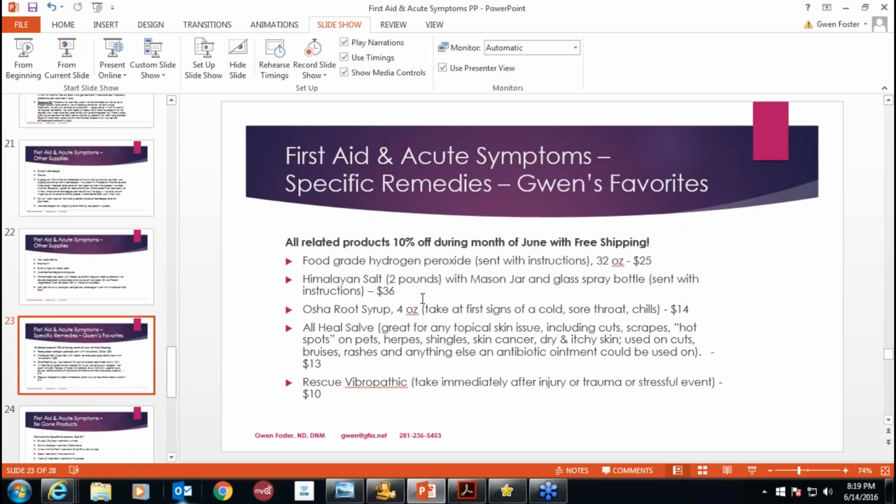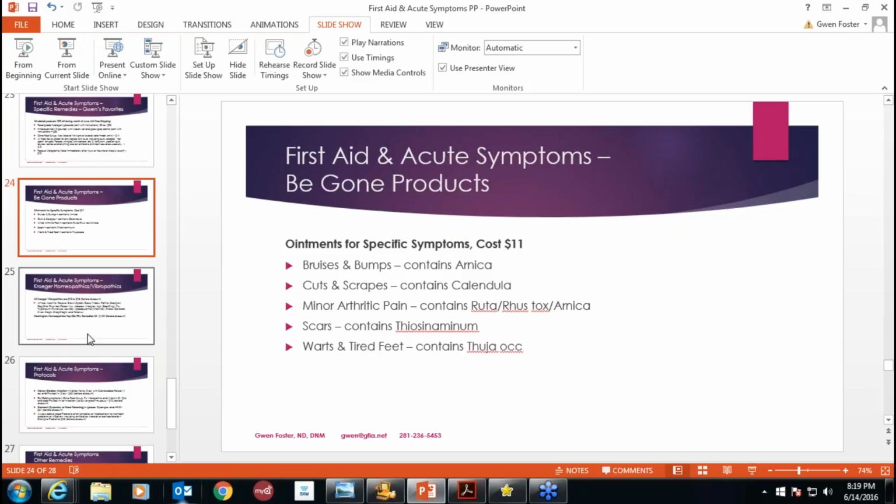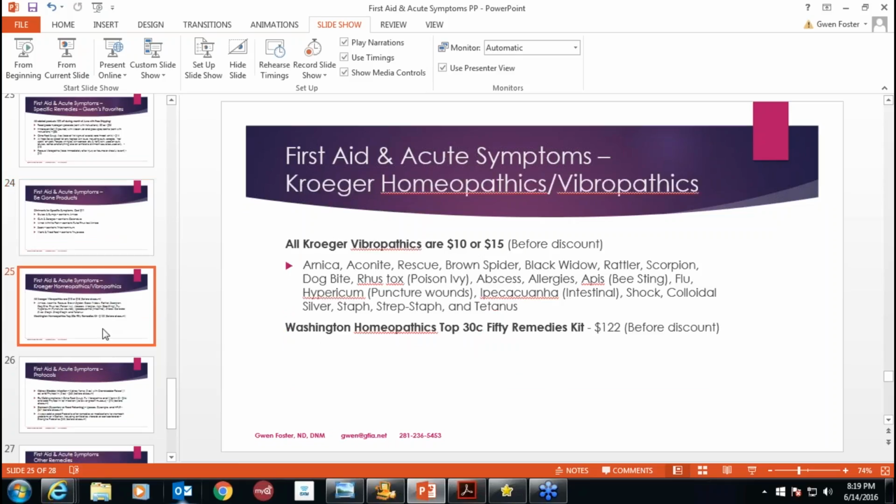And then on these remedies, if you want any of these, all you have to do is send me an email. The ones that I would pick out of this are the Osha root syrup, a must-have, the all heal salve, the Himalayan salt. This is a good brand for bruises and bumps, the arnica cream.